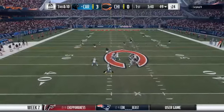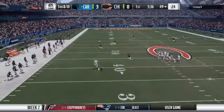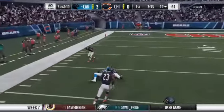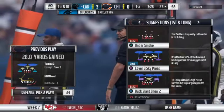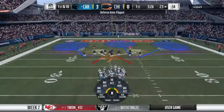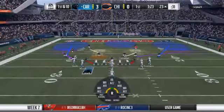Throwing on third down, Newton. Now he's flushed out left. And he gets it to Funchess, complete. And he goes down, but not before getting this inside the 25. A big third down conversion with a gain of 28. So after that big play, let's see if they can catch their defense maybe on their heels.